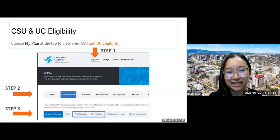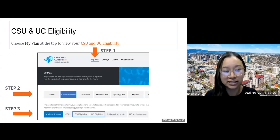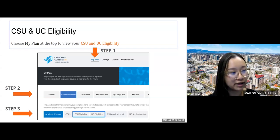You can utilize the lessons or planners on the CCGI website to see what majors could be a good fit. You're able to research majors, the salaries of potential careers, and explore the multiple tools that are offered. You can also click My Plan right here to view your eligibility for CSUs and UC schools.